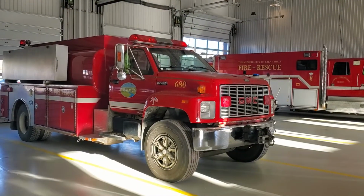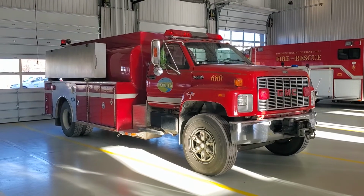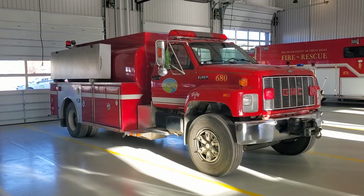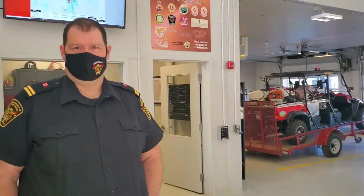Cool. And this is just a tanker here. It's just a smaller tanker, 1,700 gallons of water. Same idea, fills up with water and dumps the water. Yeah. And when you guys are on your way to fires, you'll put the lights on, you'll put the sirens on. What should people do when they see fire trucks? They should pull over and stop safely.